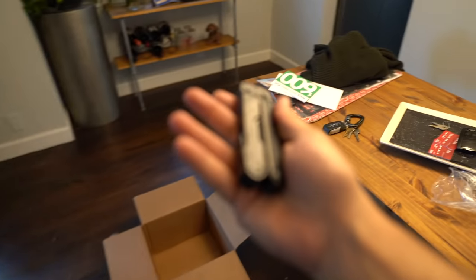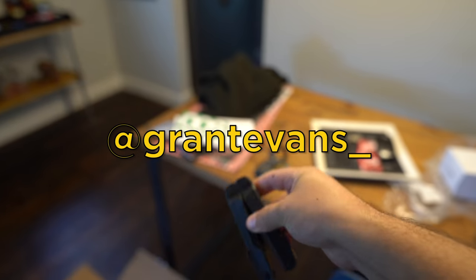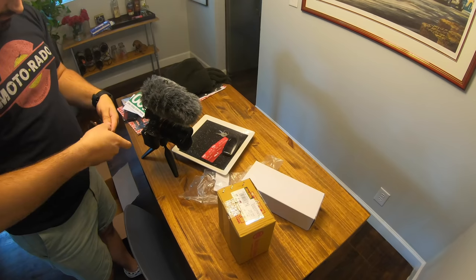This is my office. You guys know what it looks like. Knife. Look at that. Matte black Leatherman. I saw this on, I believe his name's Grant Evans, his Instagram account. He's like a photographer for Triumph. He has a matte black one and I saw it and now I obviously needed one, so I bought one. And I thought I lost it for a while and I found it again. Let's see if we can open this knife.